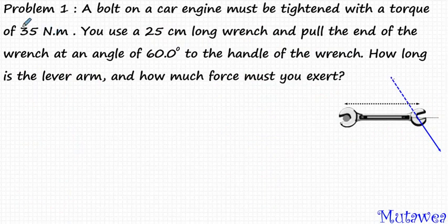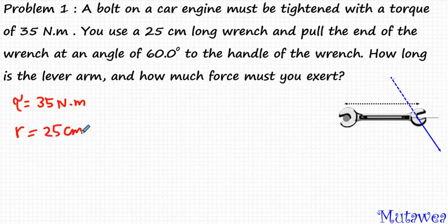Let's see the problems. Problem number 1. A bolt on a car engine must be tightened with a torque of 35 Newton times meters. So the given torque equals 35 newtons times meter. You use a 25 centimeter long wrench and pull the end of the wrench at an angle of 60 degrees. The length of the wrench, which is R, equals 25 centimeters or 0.25 meters. Theta equals 60 degrees. How long is the lever arm and how much force must you exert?